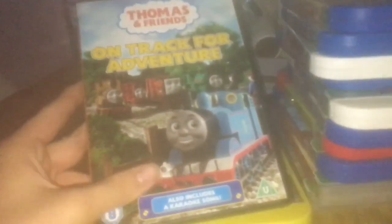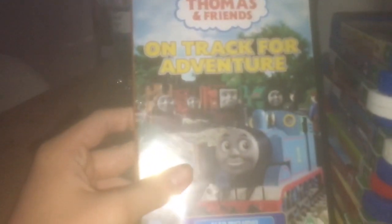Sorry about the wait. So, next up is On Track for Adventure. At the front, the spine, and the back. Episodes are Thomas's New Trucks, Duncan and the Old Mine, Thomas's Milkshake Muddle, Mighty Mac, Toby Feels Left Out, and Thomas and the New Engine. Got DVD extras, karaoke song. Here's the disc.